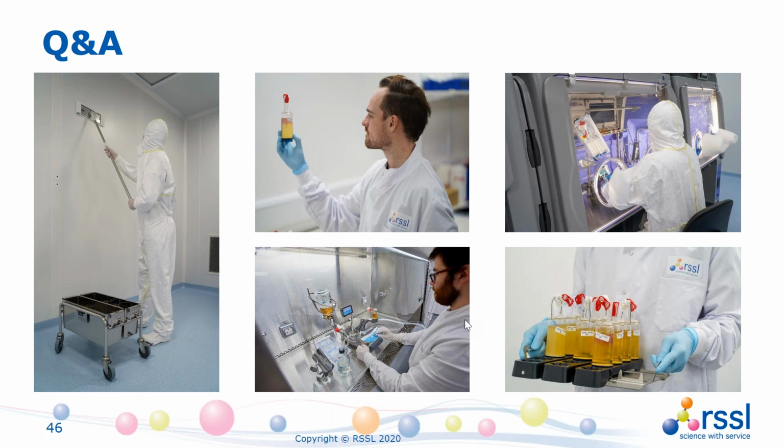Okay, and I've got one from Alex asking, how can we avoid a filter drying out during membrane filtration? This can be quite tricky. So it's very important to pre-wet the filter, and experience gives an idea of how much to add. But you want to add a few mil onto the filter and then start filtering the product slowly so that you don't get to the point where it dries out.